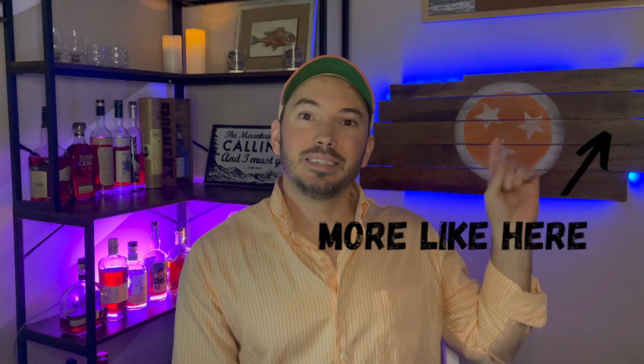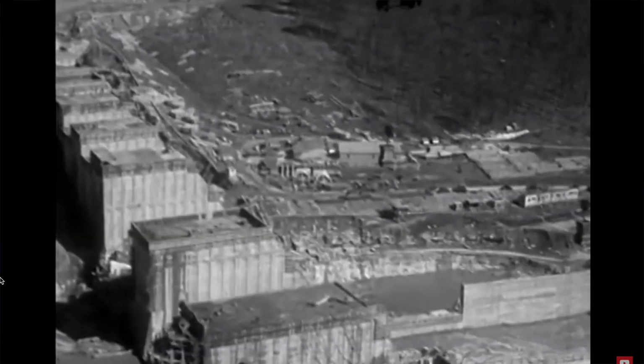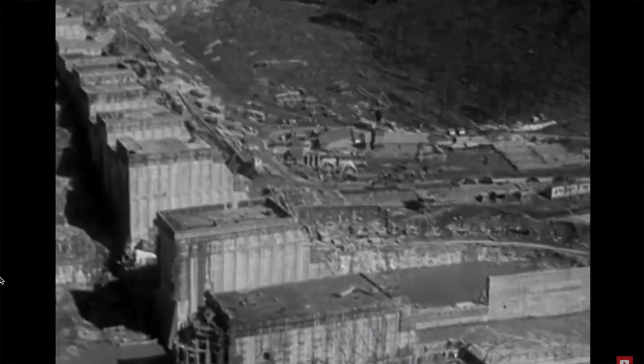All right, so today we've got 3 things that I think you should know before buying a lake property here in East Tennessee. Number 1, our major bodies of water are all reservoirs, meaning that they're dammed up. So back in the 30s, TVA started damming up sections of the Tennessee River to help prevent flooding.